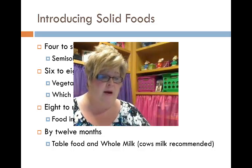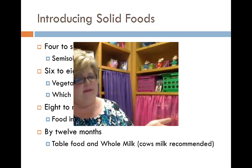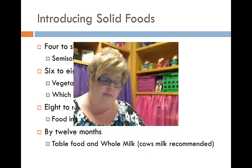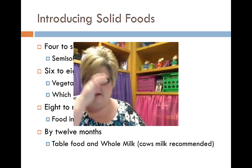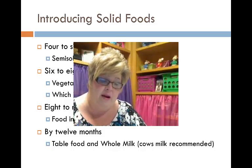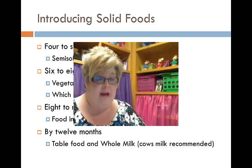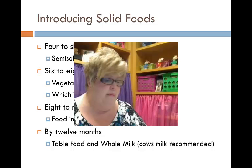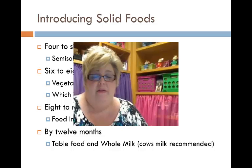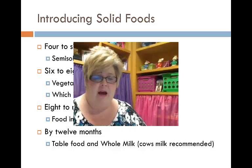Now, 6 to 8 months, we're going to be introducing vegetables and fruits. And I put on here which is the best to introduce first. Some people say that you introduce vegetables first because you want the child to acquire that taste of vegetables. If you introduce fruits first, they get an acquiring of a sweet tooth, and they want the sweetness over the vegetable. And I tend to agree with that. Am I right? I don't know. Am I wrong? I don't know. That's just a preference. So research behind that is not very steady.